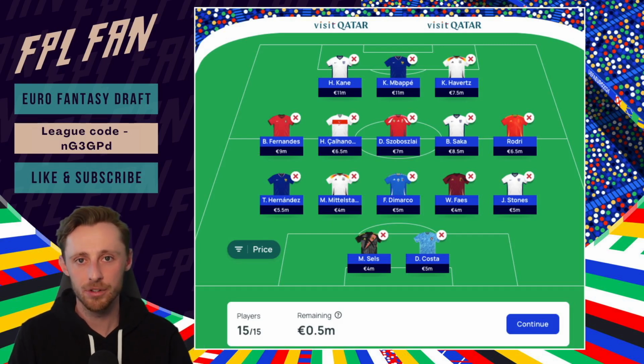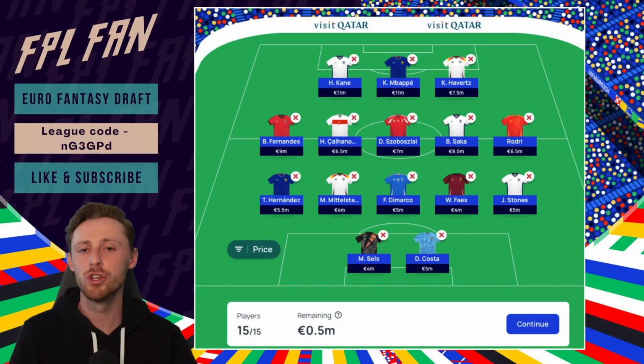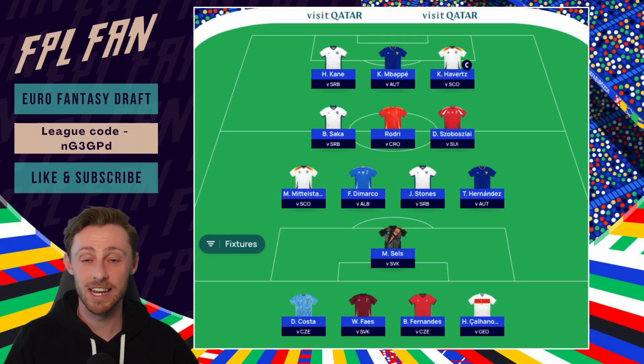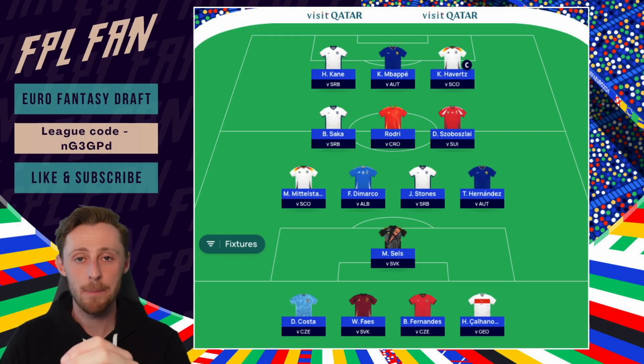Let me show you how it looks in terms of a setup, because of course subs are really important in Euro Fantasy. So with that squad, here is how the starting 11 would look. And remember, Euro Fantasy is very different to FPL. Whereas in FPL, you pick your 11 and that is your team, the only way the subs come in is if one of your starting 11 doesn't play a single minute. Your team is really important in Euro Fantasy, to select the right 11.